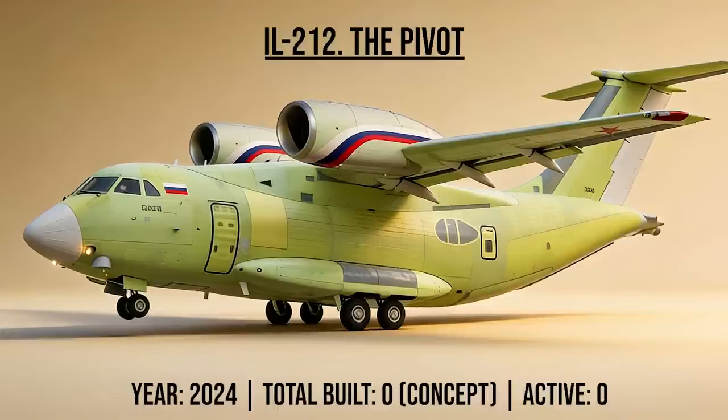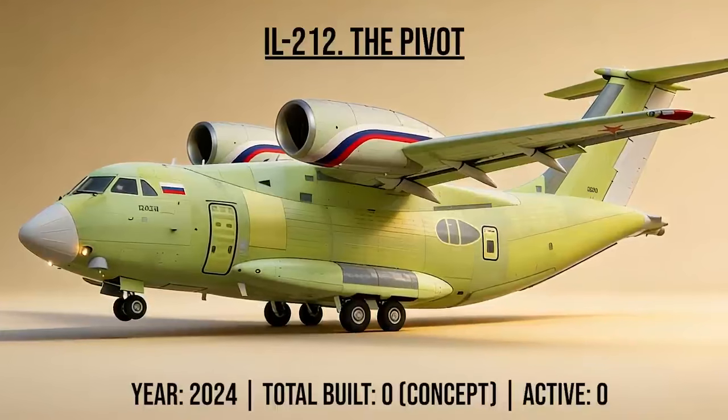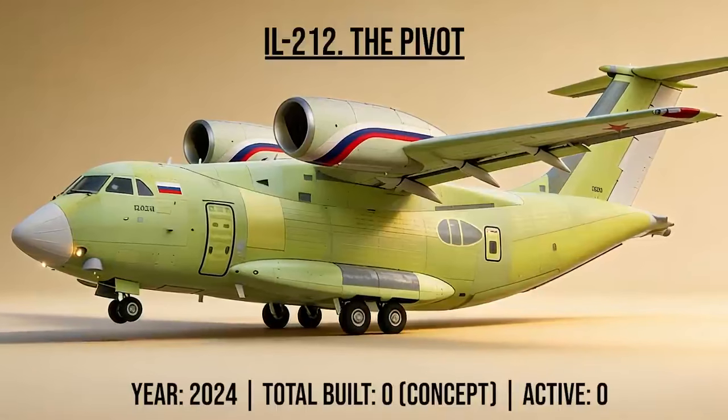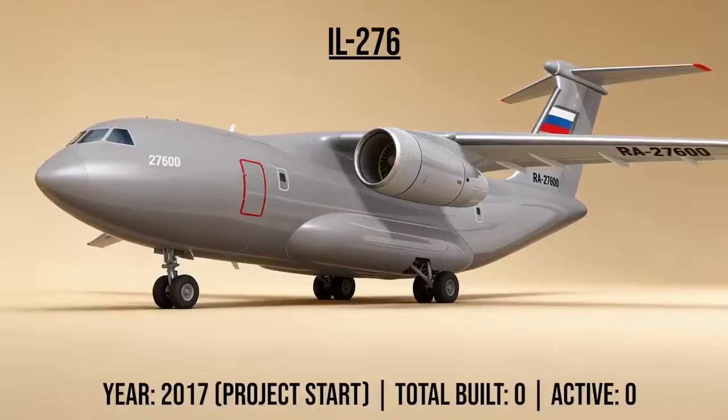IL-212, the Pivot, the New Hope, announced in 2024 to replace the failed IL-112V. It swaps propellers for jet engines mounted on top of the wings, echoing the old IL-40 design. IL-276, the Future Lifter, a proposed medium-lift transport jet concept.